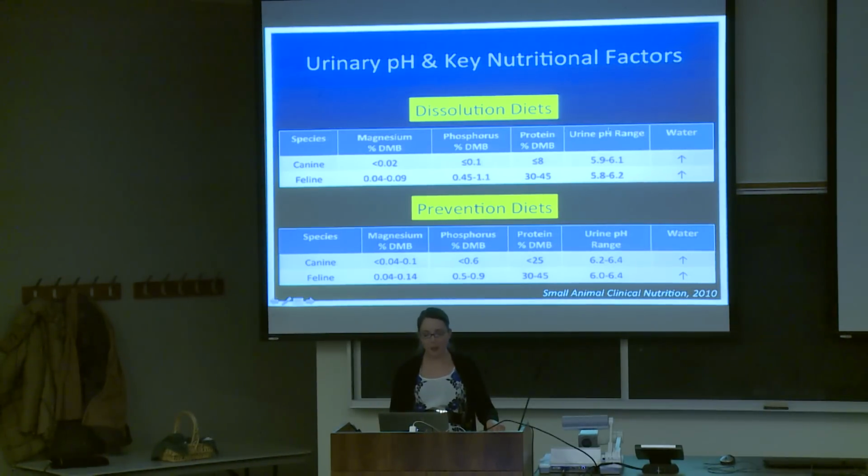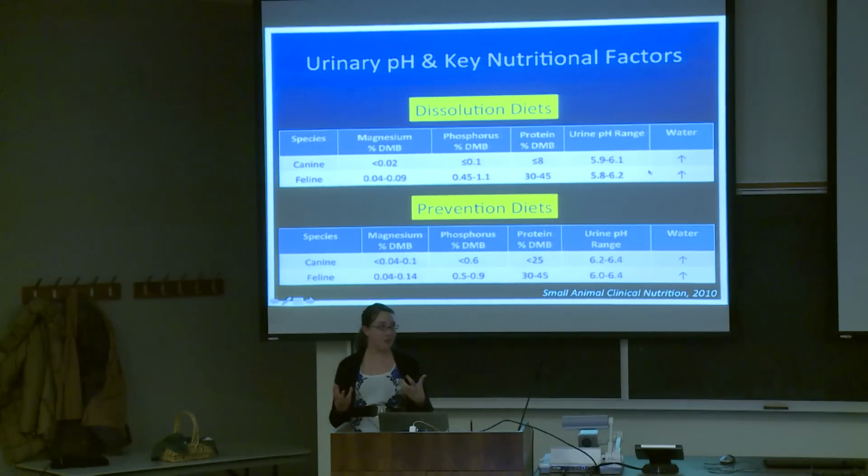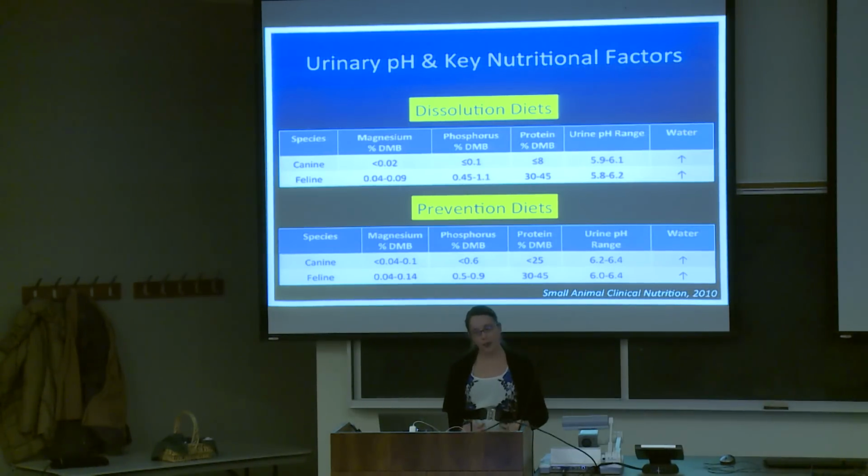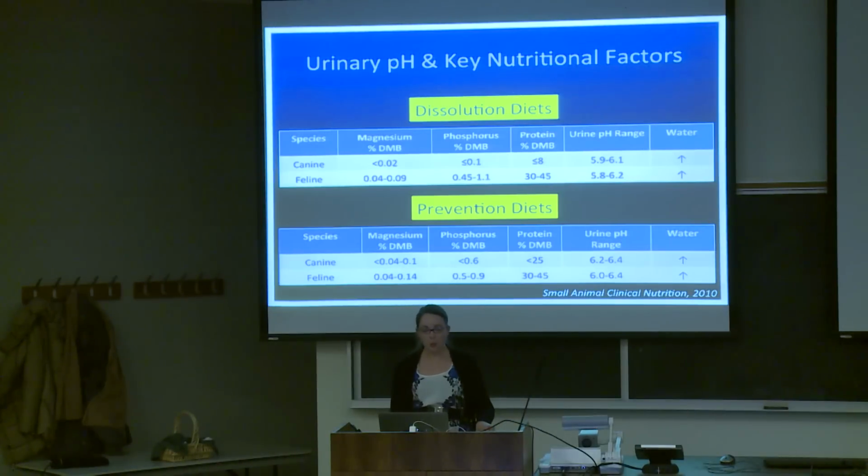With respect to urine pH, if you're focusing on a dissolution diet in particular, the pH is going to go a little bit lower. There's going to be a bit more acidification happening there as opposed to more of a prevention diet. Now, this is one of the reasons that diets that make patients acidified can't be fed long term, because we don't want that patient to be on an acidifying diet for a very long period of time. One of the things that could happen is it could actually predispose them to another type of stone, which would be calcium oxalate.